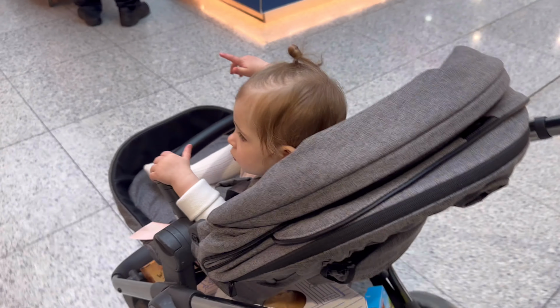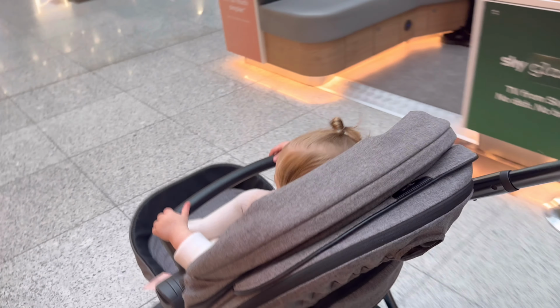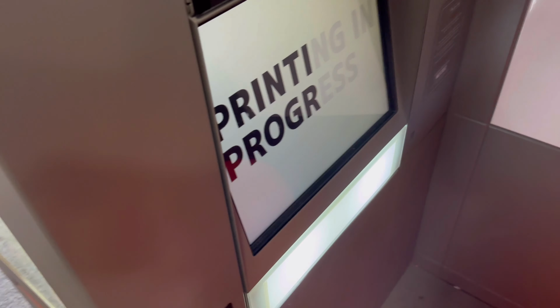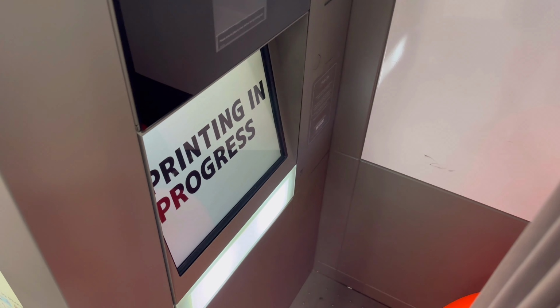Where do you want to go? Oh, back there, Dad. They are printing in progress. Sit down. We've just done our first ever photo booth with Maggie, and it didn't particularly go very well.